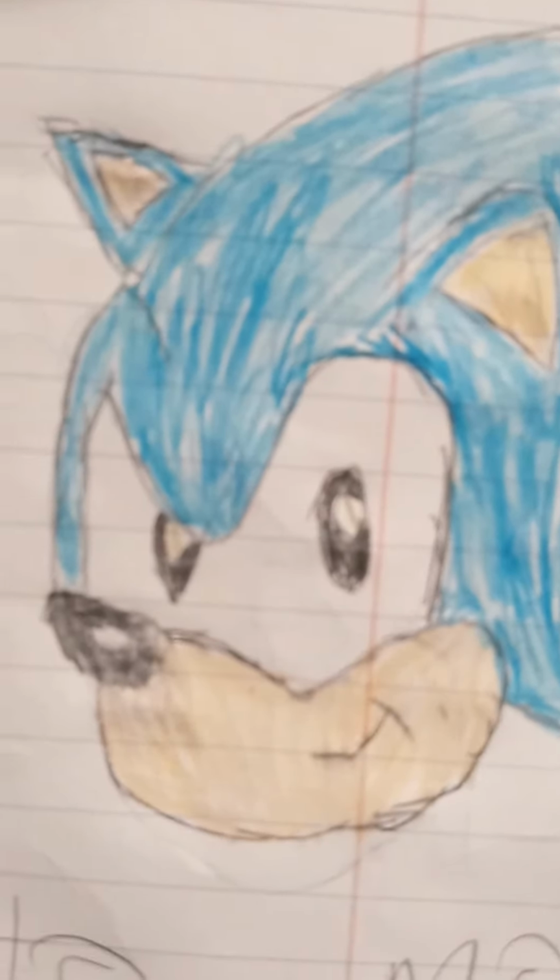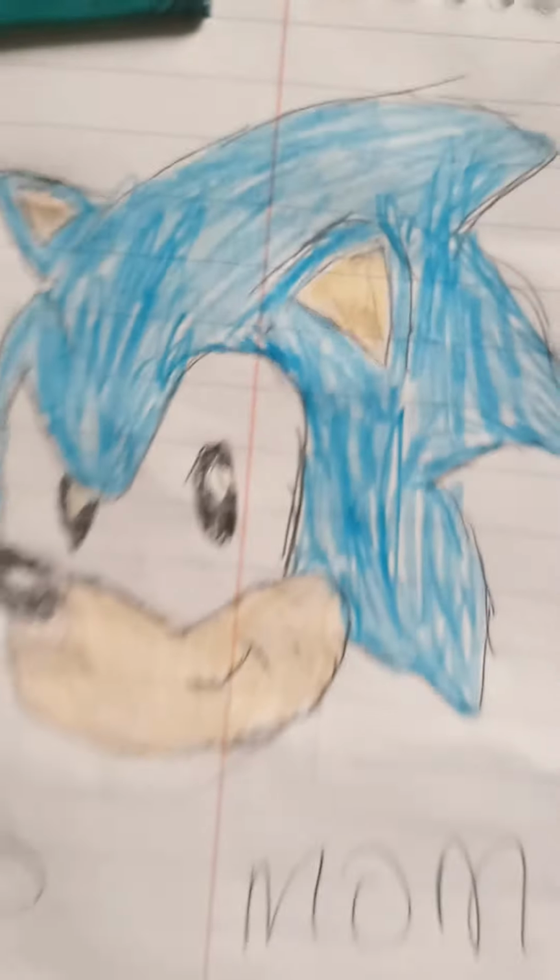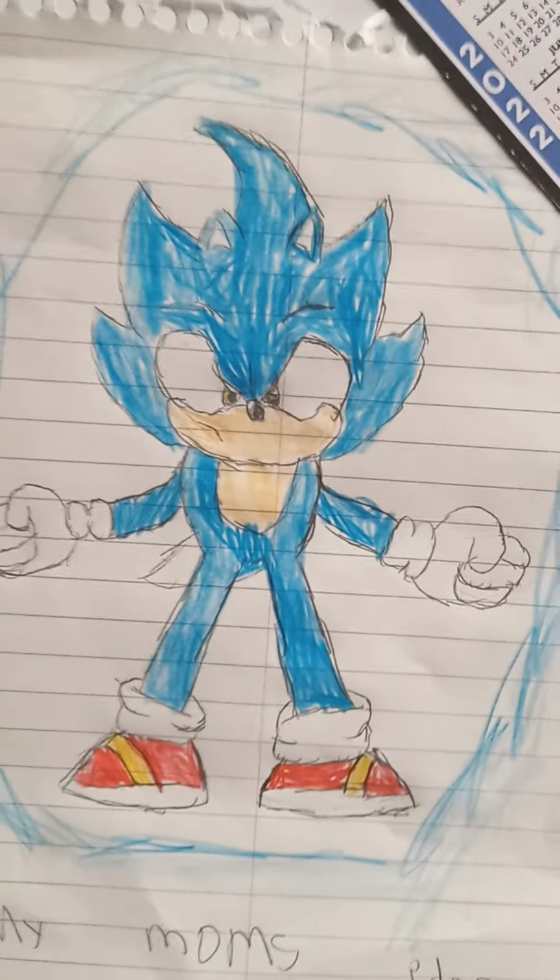I know I haven't posted anything in the past 11 days, but I got some drawings for you. You want to see them? It is Supersonic. And I got some more. It's classic Sonic's head. The blue Supersonic.